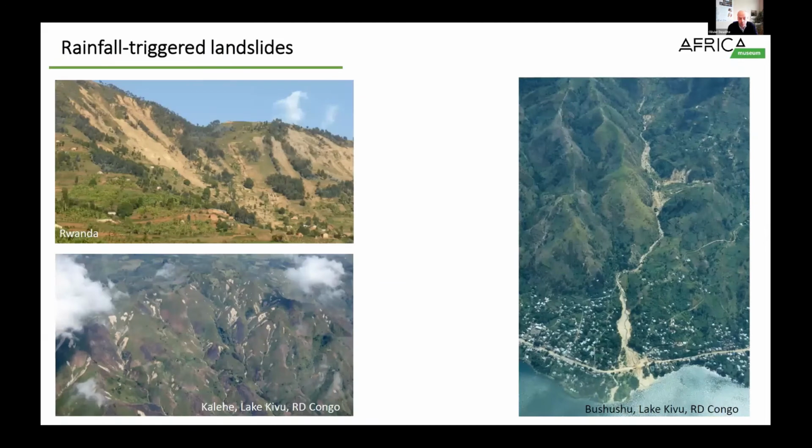So these are examples here of landslides that are triggered by rainfall. And also what I want to stress in the multi-hazard framework is that those very, let's say, specific events are very often compounding with flash floods, as highlighted here for the Lake Kivu region.